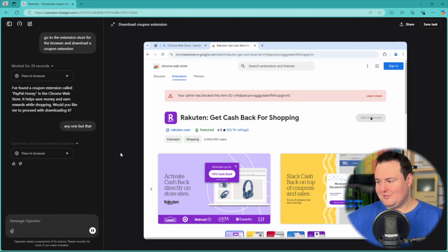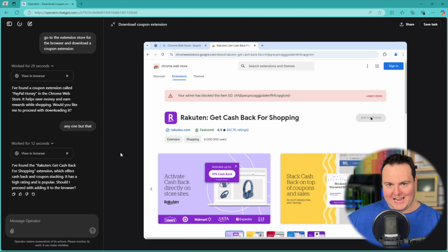Exploring cashback extension options. All right, yeah, cool. Oh no, our admin has blocked this item. Okay, so it does seem like they probably were like, yes, we don't want people installing extensions onto this browser. From a security risk, that would make sense, because if you put up a nefarious extension, you could just directly control this browser and have it go there and download it, and then you would perhaps be able to go outside of the sandbox that they want you in. So expected, but I wanted to check it just to see, because it would be kind of interesting.